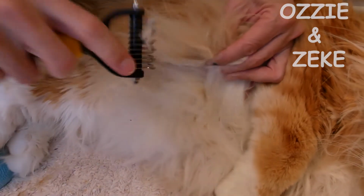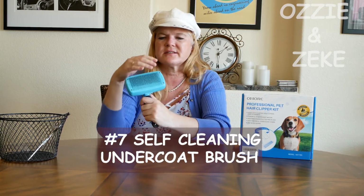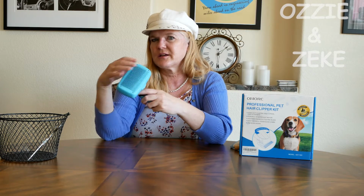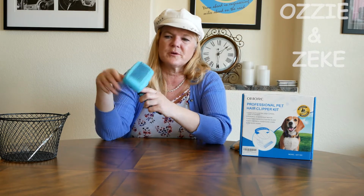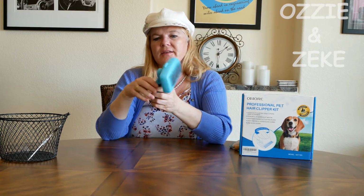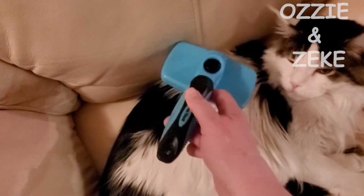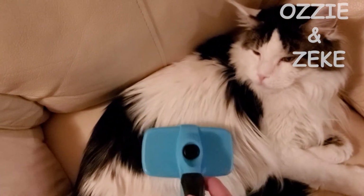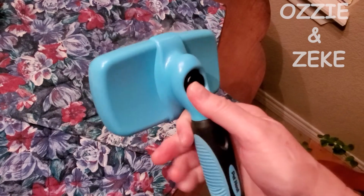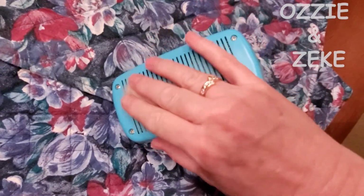Tool number 7 is a self-cleaning brush. Now this is almost a bit more like a comb because it has metal teeth in it. They're not really true brush bristles like the boar's hair. It's pretty stiff, but you would still call it a brush with metal bristles. And the nice thing about this, especially if your cat is well groomed, is it'll just get down there and get to the undercoat, and you can very quickly push on the button and it will release and leave an area where you can very simply remove the cat hair. It's called a self-cleaning brush, even though you do have to hit the button.